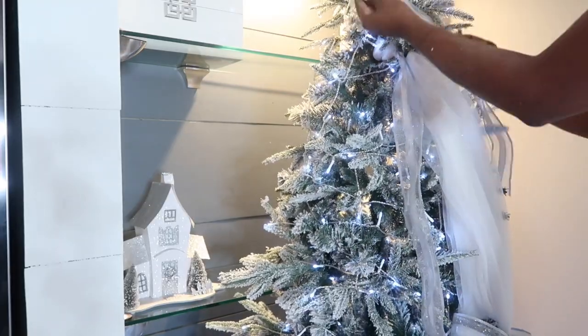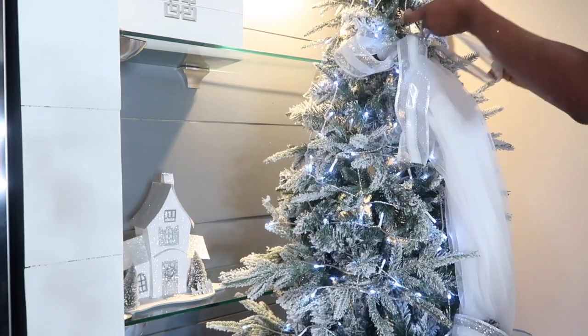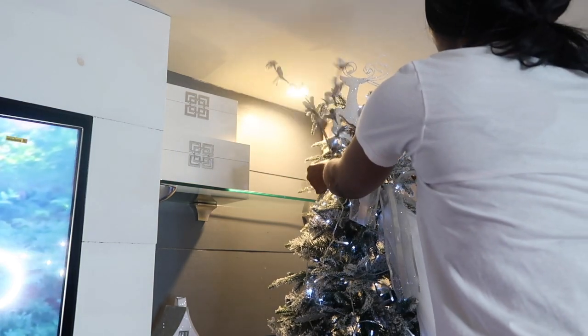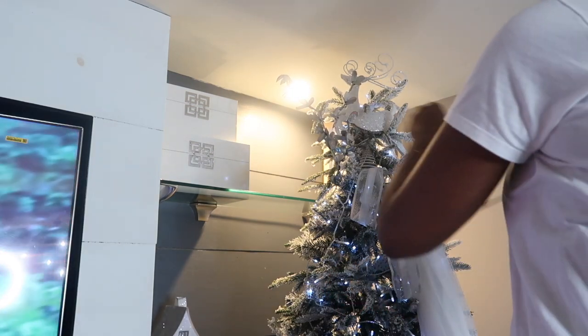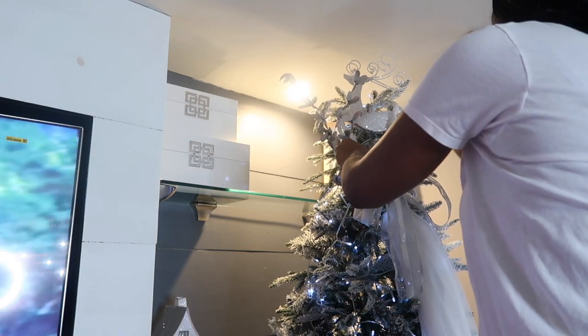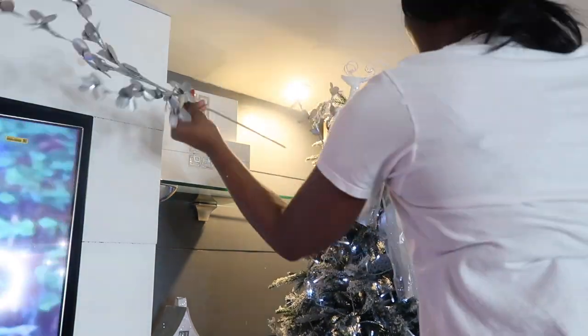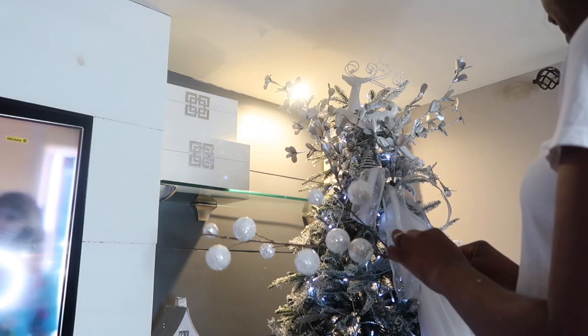Everyone loves it. Okay guys, as you can see now, I am adding three picks for my tree topper, because this is how I create my tree topper. It is a creative way to do it, and it turned out so beautiful. It is hard to create because everything has to be perfect with me, but I got this. Okay, now keep on watching.